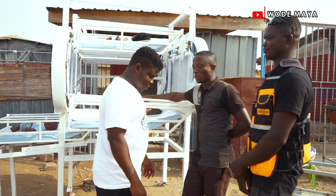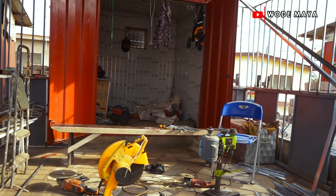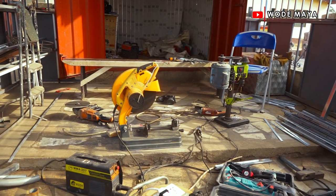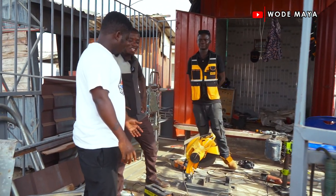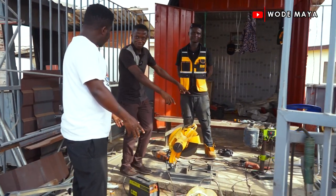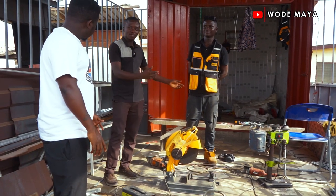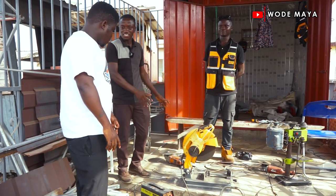Let me come inside. Come. This is the manufacturing factory, yeah? This is where everything was done. I tell you, this is where we did everything. Here? So we're keeping the bed inside here. Right? Saturday morning, we come open, we do something small, we are done for the day. So everything was done here.